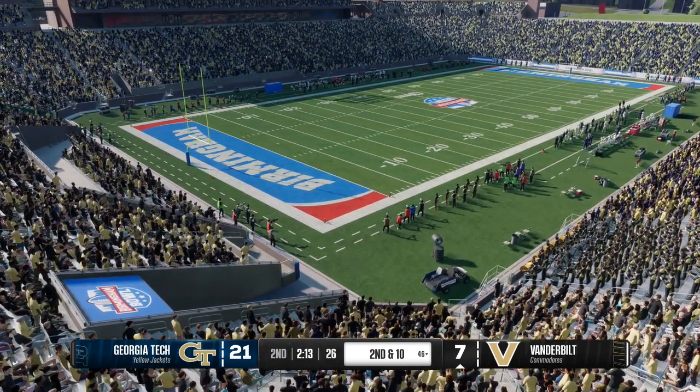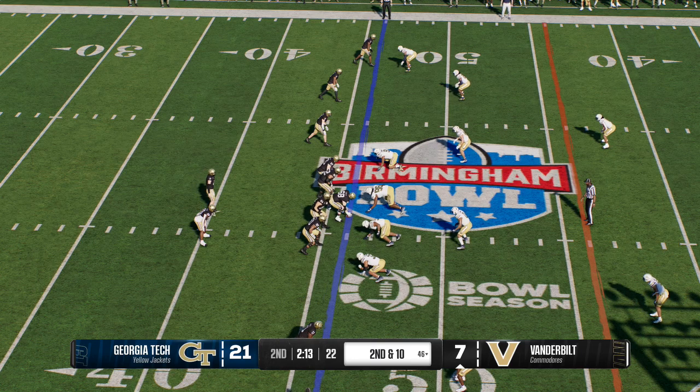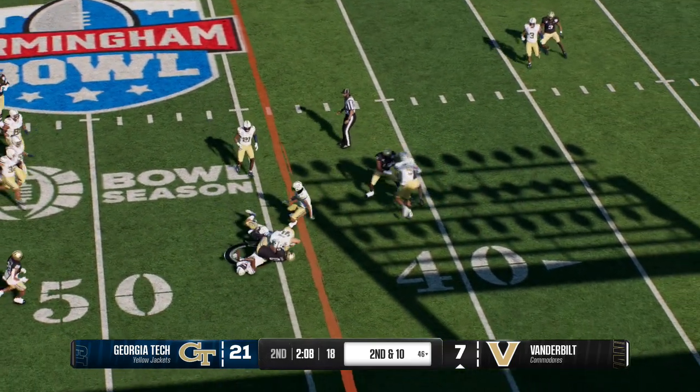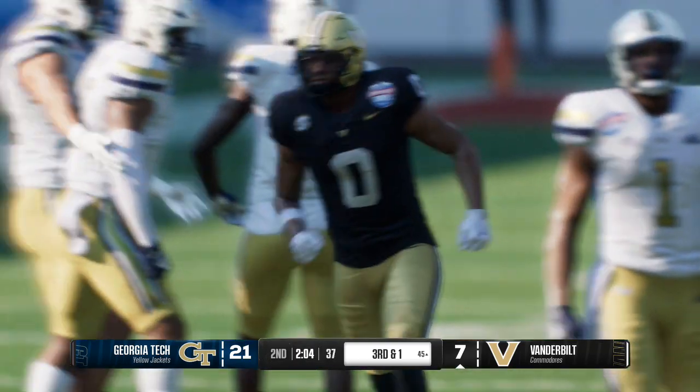I don't know if it was miscommunication, but the ball thrown out of bounds and just on to the next down. And the incompletion brings up a 2nd down. He's looking to throw, got his man on the right, and it'll be a pickup of 9. They're facing a 3rd and 1.